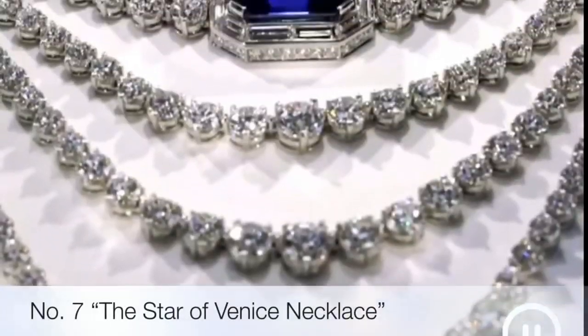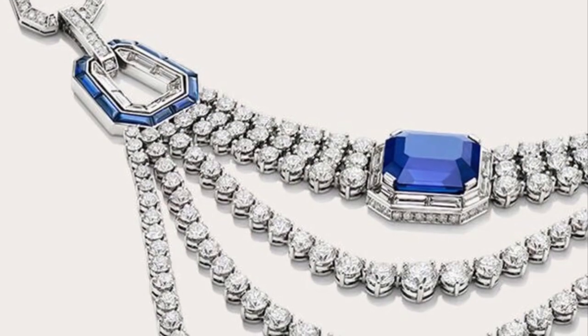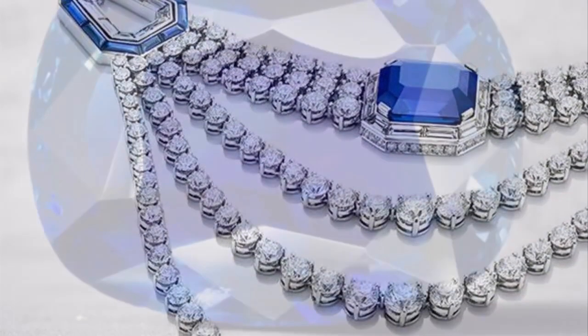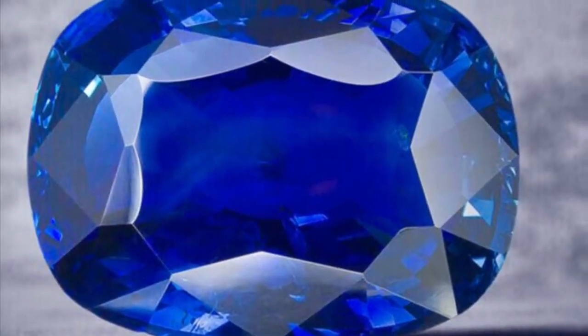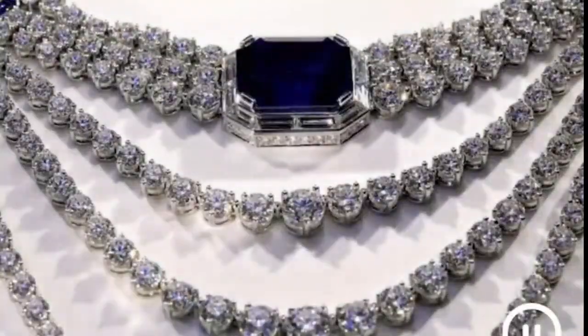7th on the list is the Star of Venice necklace. Inspired by the overwhelming extravaganza and sophisticated elegance of Venice, Bulgari placed a 23-carat sapphire at the core of the necklace, stealing the spotlight like the divas that walked on the lagoon's red carpet.